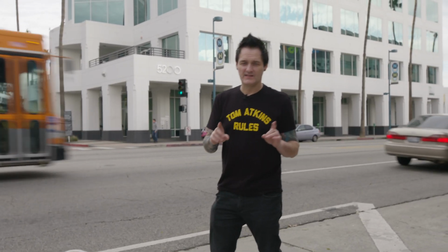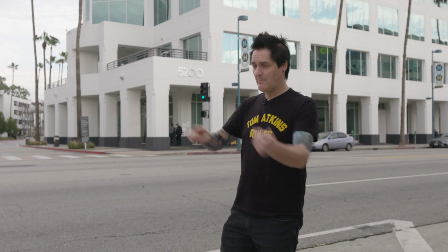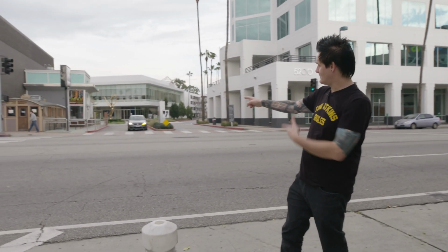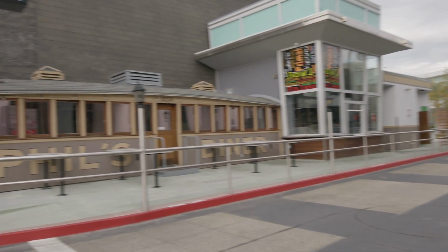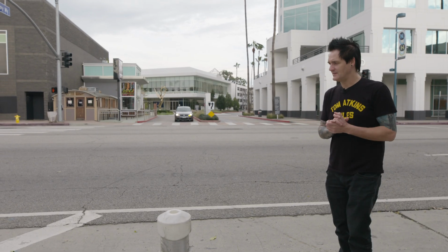Another interesting thing is there's a point in the film where you see the cop cars drive by Phil's Diner. Phil's Diner was actually moved off of Chandler and put right there. It's right across the street right now, Phil's Diner. Right where they shot the interiors for the film. It's kind of a weird coincidence.